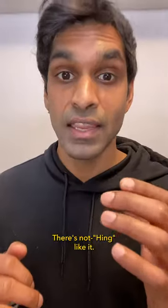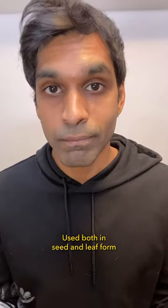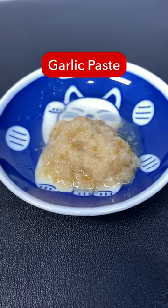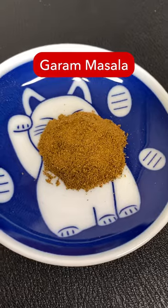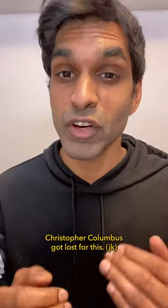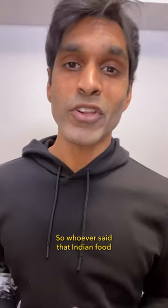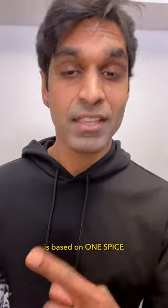Asafoetida. There's nothing like it. Fenugreek, aka kasuri methi, used both in seed and leaf form. Cinnamon, ginger paste, garlic paste. Self-explanatory. Garam masala. This is actually a blend. Saffron. Very expensive. Christopher Columbus got lost for this. Used in desserts, biryani. So to whoever said that Indian food is based on one spice, you.